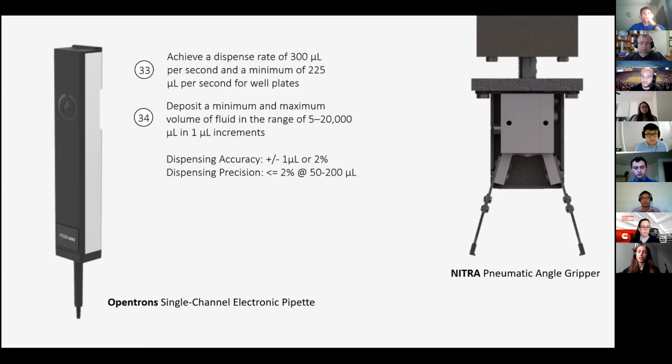The gripping motion is controlled by a pneumatic angle gripper. This pneumatic gripper can open to 30 degrees and -10 degrees. This is able to grasp well plates and even some of the lids for the other systems.